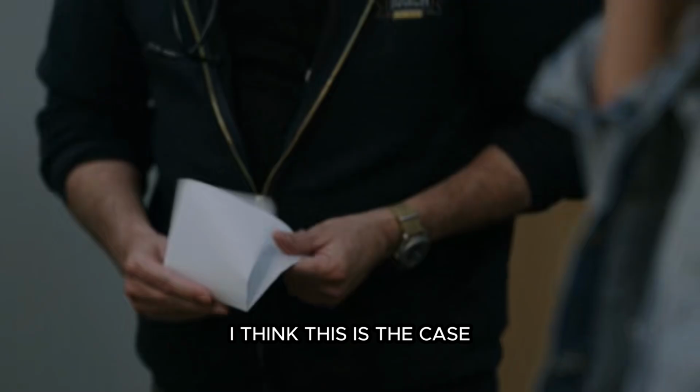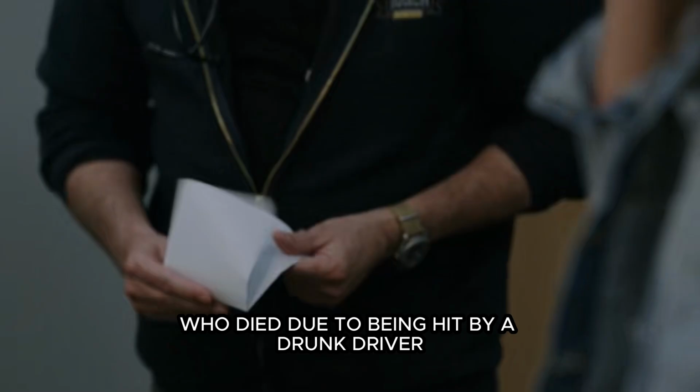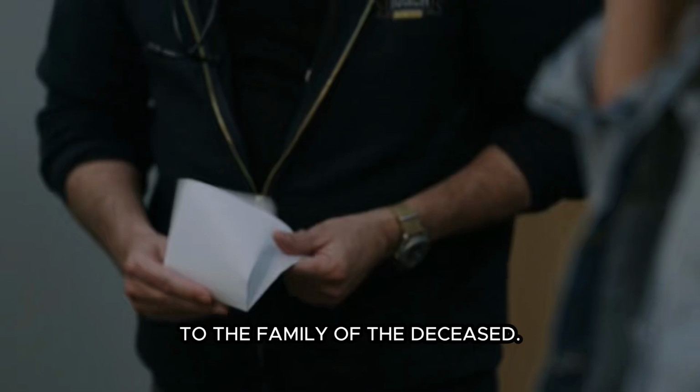I think this is the case the ER physician at the night shift was referring to as a war vet who died due to being hit by a drunk driver. And this must be the letter written by Dr. Jack to the family of the deceased.